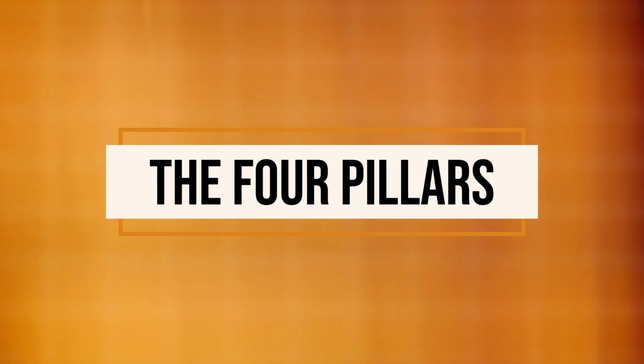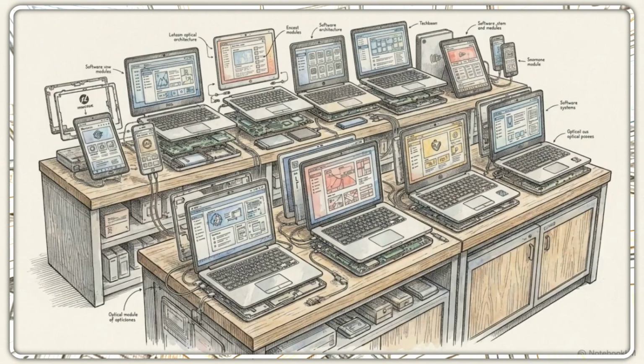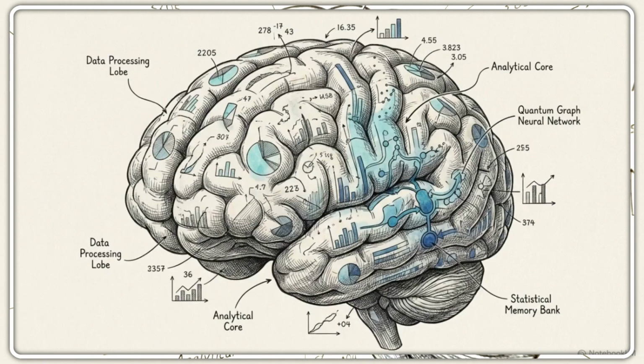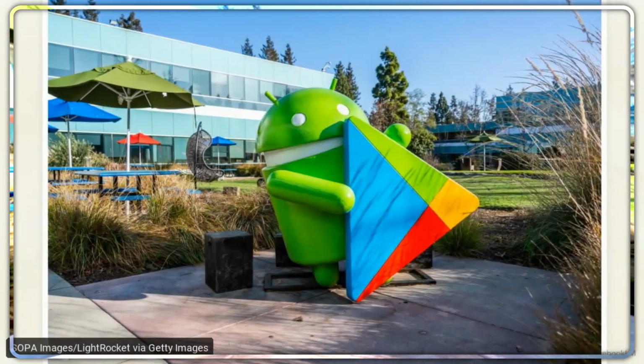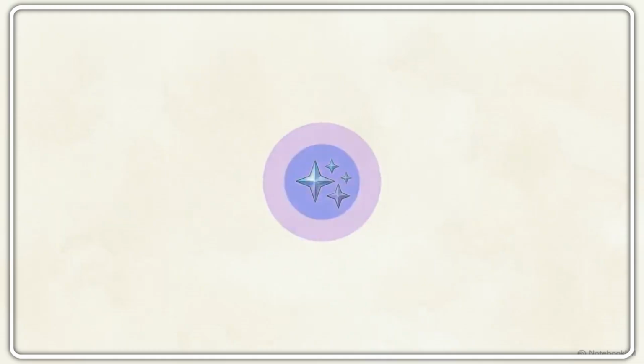The 4 pillars. 4 technical capabilities make this work. First, world models. Gemini 4 understands physics, not just recognizes objects in video. Understands cause and effect, predicts how objects interact in physical space. Second, real-time reasoning. Website layout changes, flight sells out, the system catches the error, rethinks strategy, finds a workaround, without asking you for help.